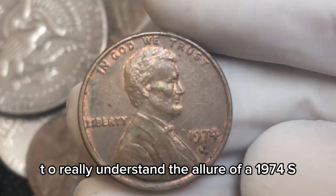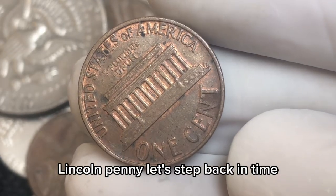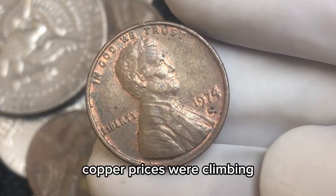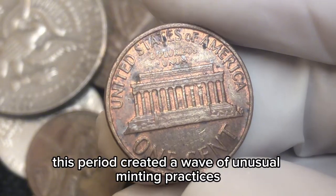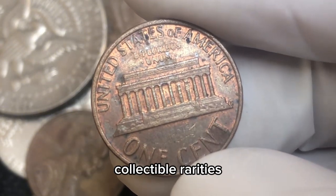To really understand the allure of the 1974 Lincoln penny, let's step back in time. The year was 1974, and the U.S. Mint was experimenting with new materials for coins. Copper prices were climbing, and the Mint began searching for cheaper alternatives. This period created a wave of unusual minting practices, experiments, and, as a result, collectible rarities.